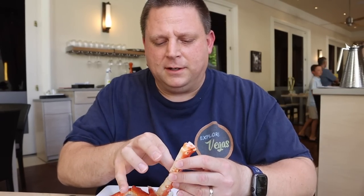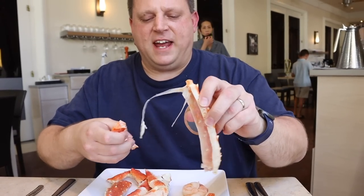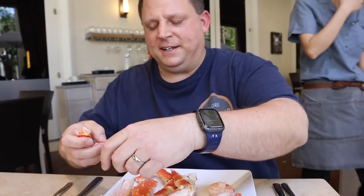Look at that. All the guests were taken out. I don't even have to worry about breaking them open. Just reach in here and peel this sucker out. Just gotta get that bone off in there, but you got nice, thick, beautiful crab meat.